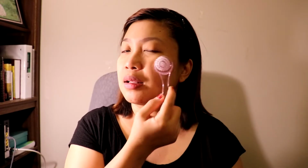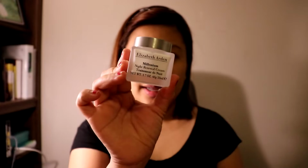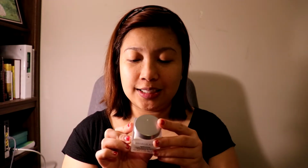This one I also use twice a week. Then, after that, I'm going to use my Elizabeth Arden Night Renewal Cream. I bought this in Costco. It comes as a pack with a morning cream, a night cream, and an eye renewal cream. Smooth onto face and throat every night and use as the last step in your skincare regime. Simple lang.